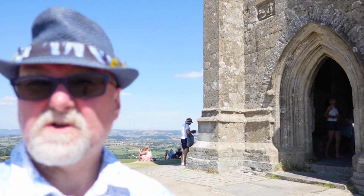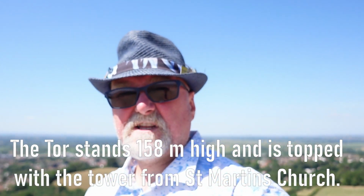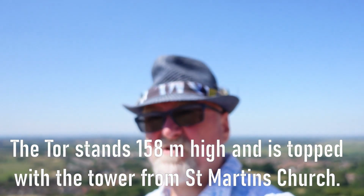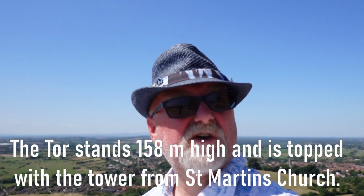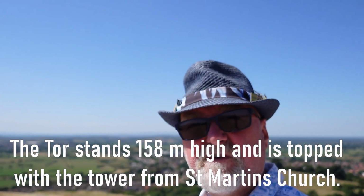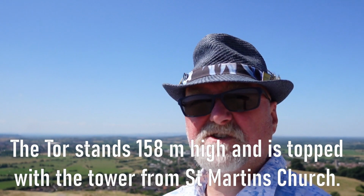Everyone, we've had the big hike up to the famous Glastonbury Tor, which you can see behind me. The only bit that remains of the tower of the old church that used to stand on top. But there are stunning views, and you can imagine back in the past when this flat land was perhaps flooded and it was the Vale of Avalon, that this would have been an island surrounded by sea, or perhaps it was just low-lying mist that made it look like so.